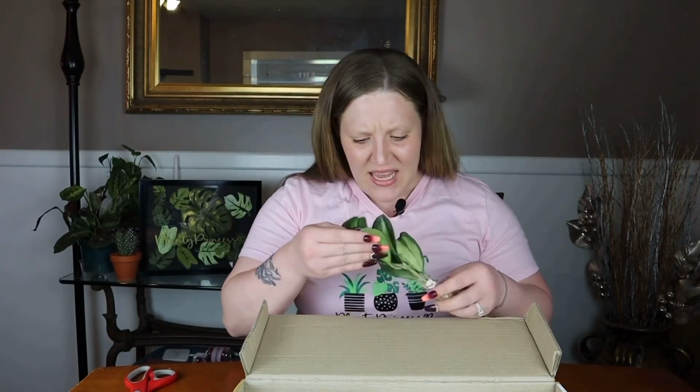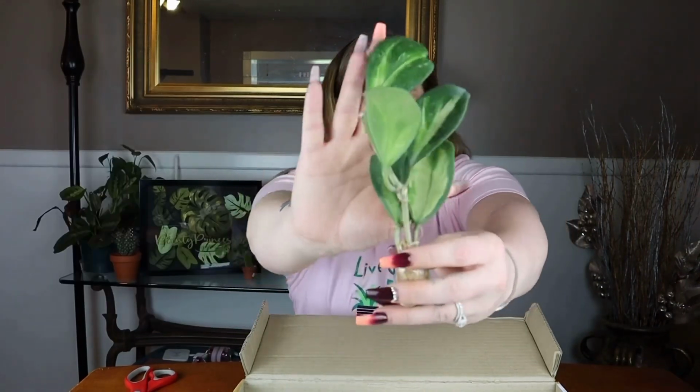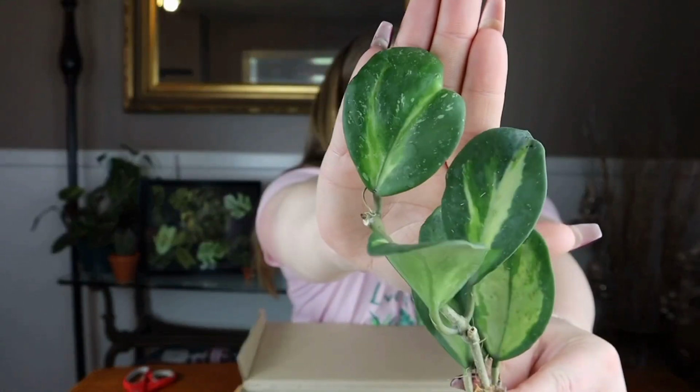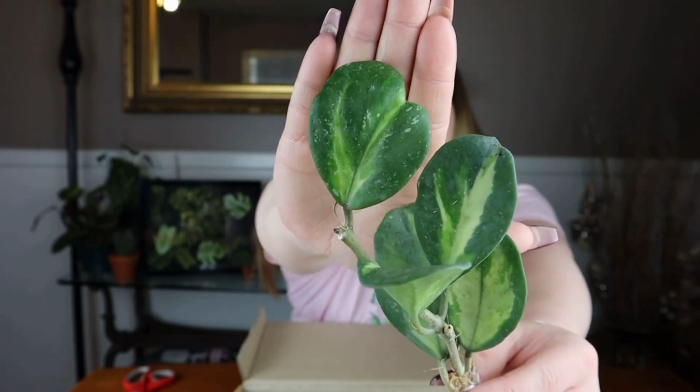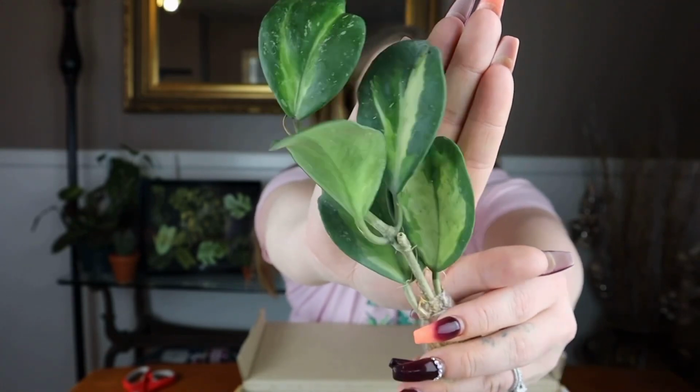This one, as I can see, just has minor splashing to it, but when you give this enough light and it really gets that splashiness to it, it is so stunning. I will definitely pop up a picture of this when it is splashed out, because you just have to see it. It is so gorgeous. So this leaf right here at the top has a lot of nice splashing to it.